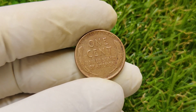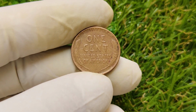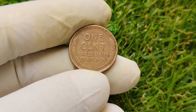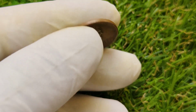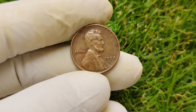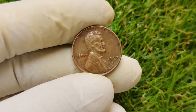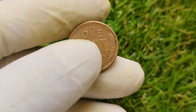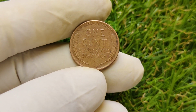And what about proof coins? You might be wondering if there were any special issues of the 1957 wheat penny. Well, proof coins were only minted in Philadelphia and feature sharper details and a mirror-like finish, while the 1957 wheat penny was not struck as a proof in the way modern proofs are. Today, some extremely well-preserved coins look like proofs due to early die strikes. These coins often get mistaken for proofs and can be highly valuable if graded as such.